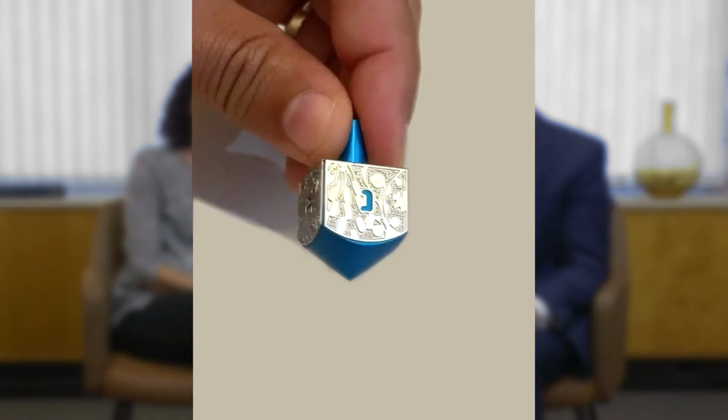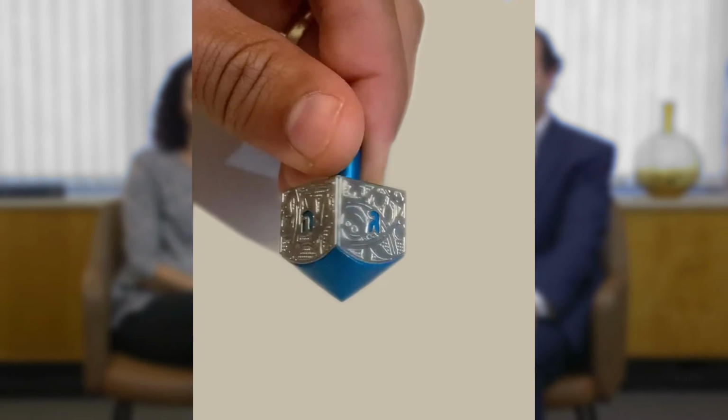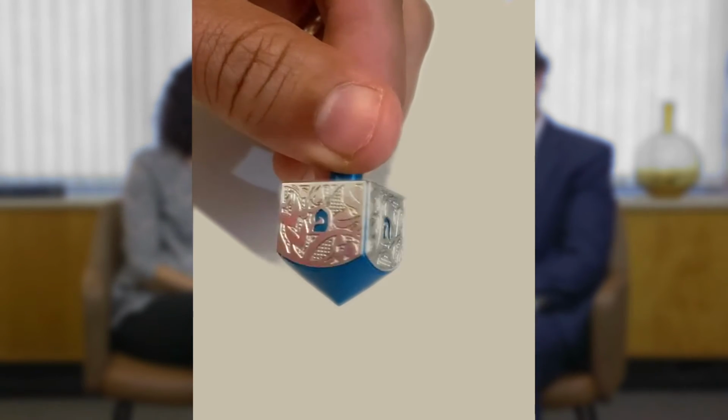And if you're lucky enough to find a dreidel that comes from the land of Israel, Rabbi Amy, what will it say on it? It'll say, Nes Gadol Haya Po, a great miracle happened here. And those are really special.